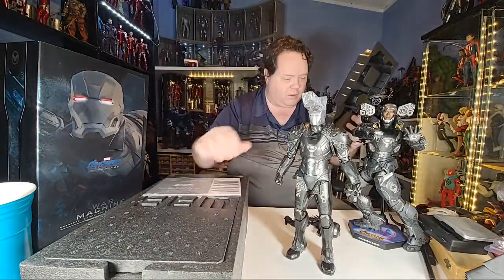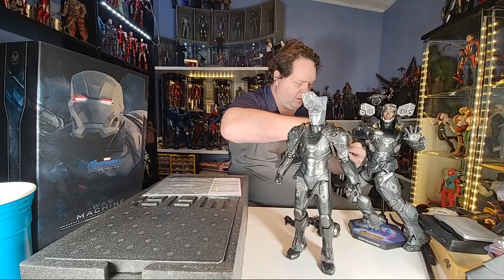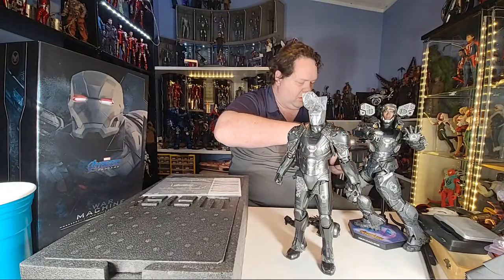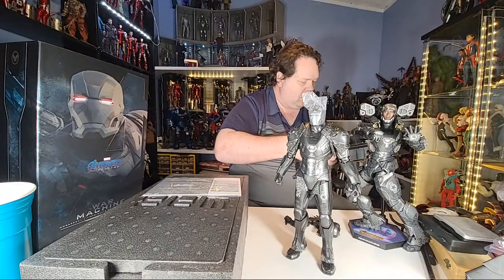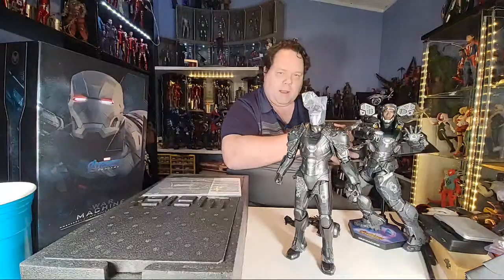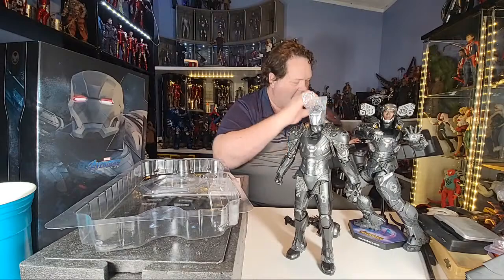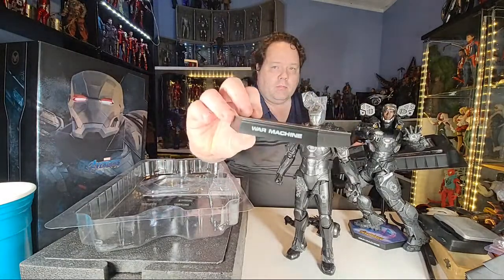So we have an instruction manual. I think I might want to put the batteries in him to have a look at him lit up. I don't like putting the batteries in. They're such a hassle just to take right out after you put them in, but I think I'm going to light them up. Here's our base.